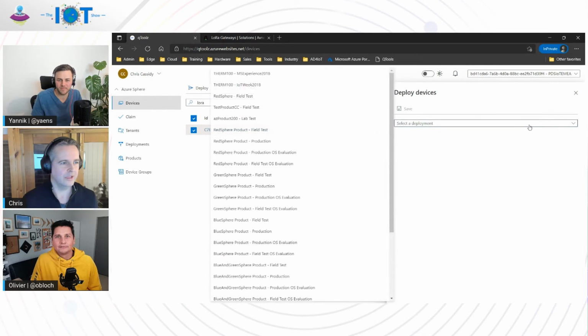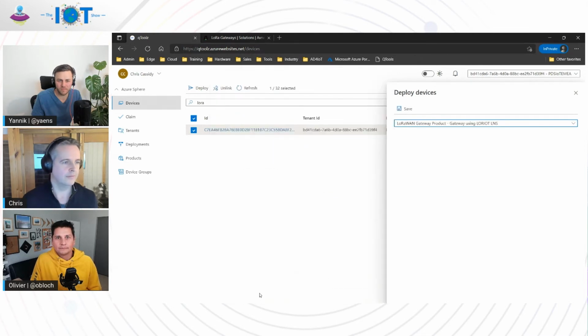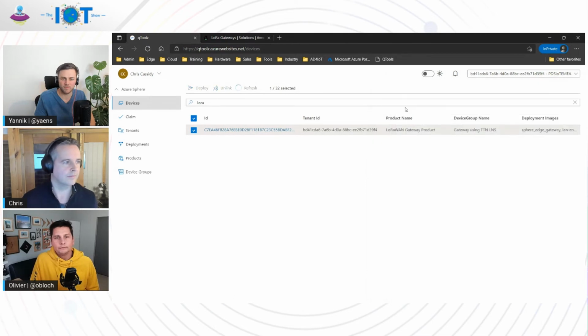So I look at the available deployments, and I have one here for the gateway product, connecting it to the LoRaWAN LNS. So this is the right application package and the right packet forwarder to connect to that network server. So I'll save this deployment. And once that's saved, then that deployment is targeted at that gateway device with the Sphere chip inside.